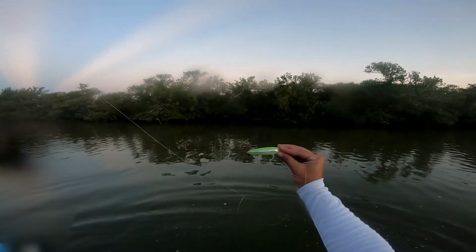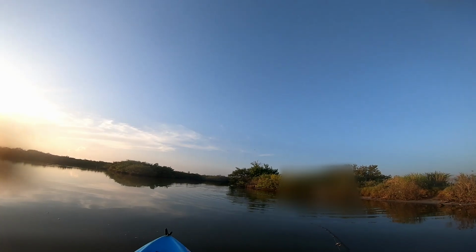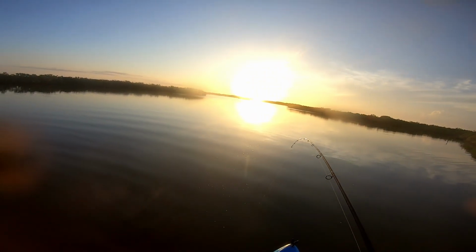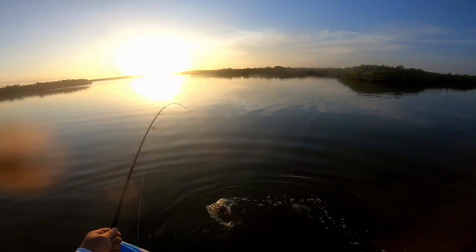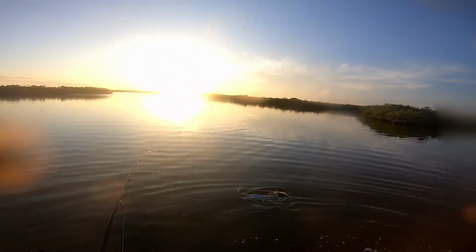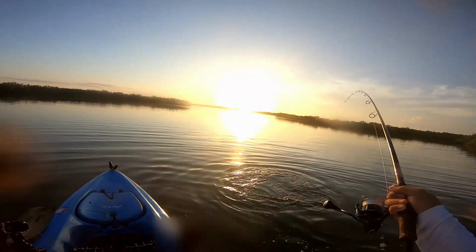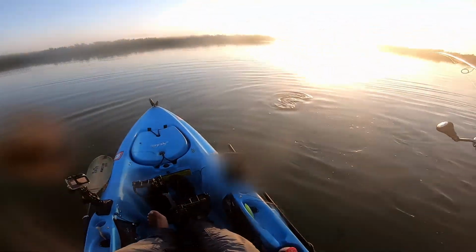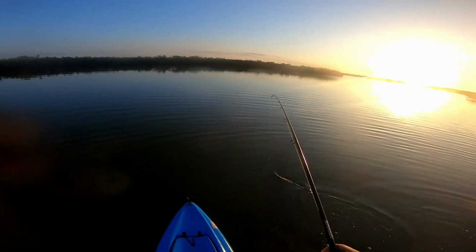So, ended up going to the spot and first cast, huge blow up, and I'm thinking it's a nice red at this point. But stood up, came next to the kayak, and that's about when I realized I had a nice trout on. So at this point, I'm going full-on cautious mode. I'm thinking this is a close to 30-inch fish, so I want to take my time with them.